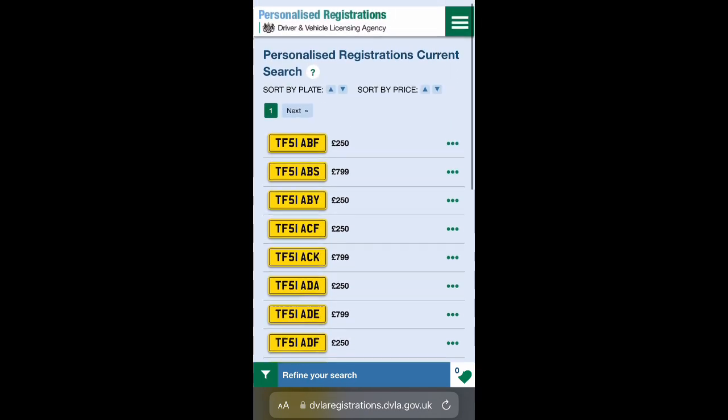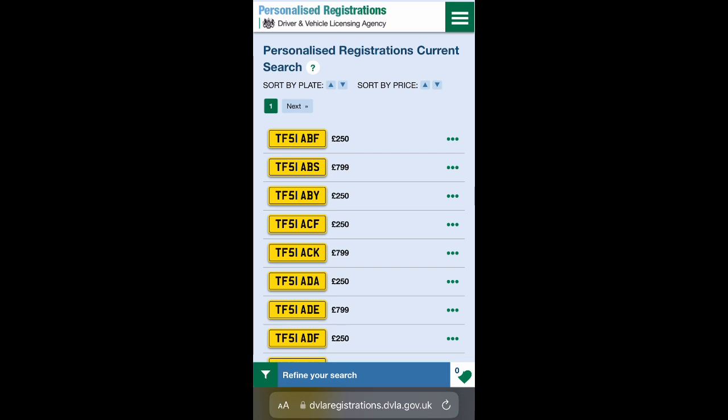There is also the option of going to eBay, going to Facebook, if people already own the plate and they're selling it afterwards, but there's no guarantee the plate you want will be for sale. There's no guarantee it isn't a scam either. So if you do choose to do that, please proceed with caution. Obviously today we are talking about the official government site.